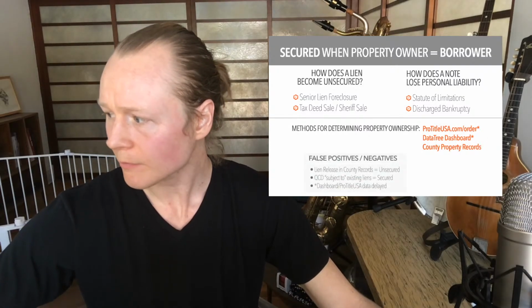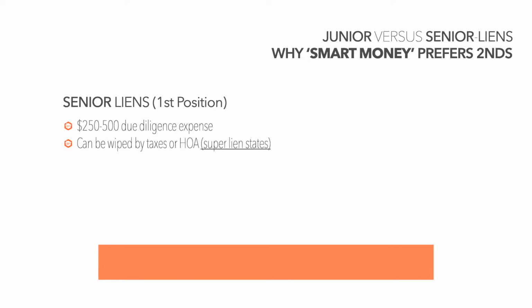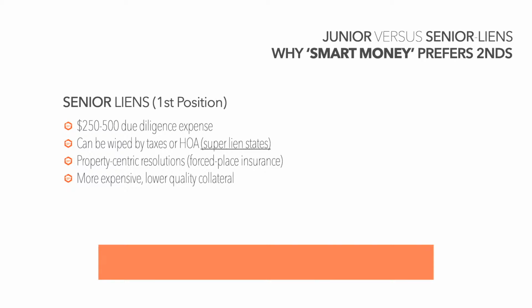Okay, so let's move on to the topic for today's due diligence analysis, and that's junior versus senior liens. Junior versus senior is an interesting question that's a predominant question in the marketplace, where some investors really prefer seniors, others prefer juniors. Seniors are typically higher due diligence expenses. They can still be wiped out by taxes or homeowners association in super lien states. There's more property-centric resolutions in senior liens. You also need to make sure to have force-placed insurance in place if there's no property insurance currently being paid for. They're more expensive and lower quality collateral.